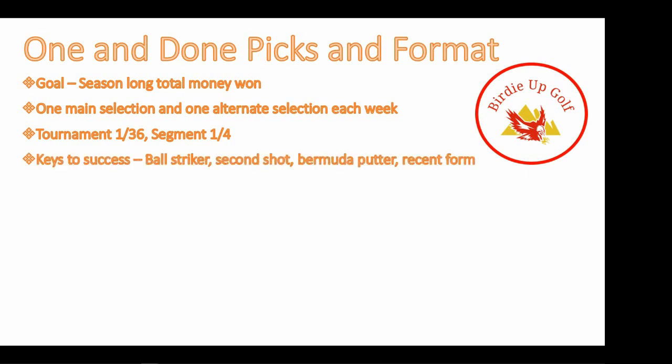So for this week's tournament, the Sony Open, the keys to success are going to be to look for ball strikers, golfers who excel in their second shot or strokes gained approach, someone who is a Bermuda putter, and someone who's had some recent form. Usually we like to jump on guys who have played in the Sentry Tournament of Champions the week prior.